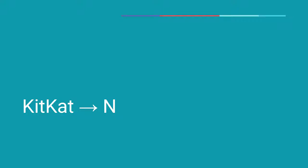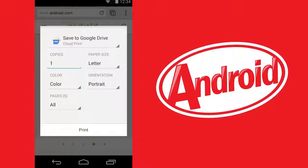Thanks, Svet. So you saw how easy it is. I want to show you how the user interacts with the print framework. Before KitKat, the only way you could print was the app sends out an intent with some data, and the print manufacturers might provide an app that receives this intent and then renders the data onto the paper. The problem with that was that the print manufacturer's app didn't know anything about the content beside the actual data. And the result was sometimes good, but not always.